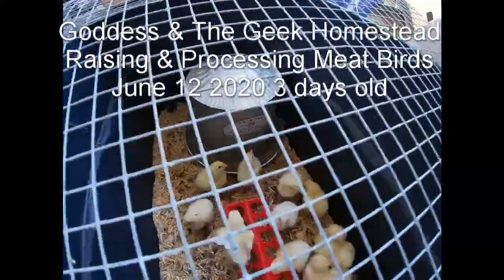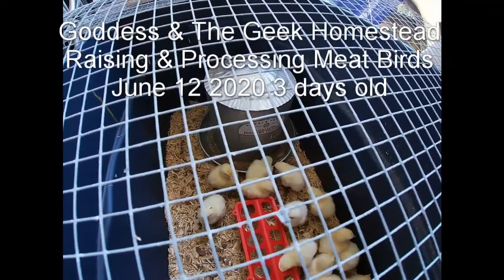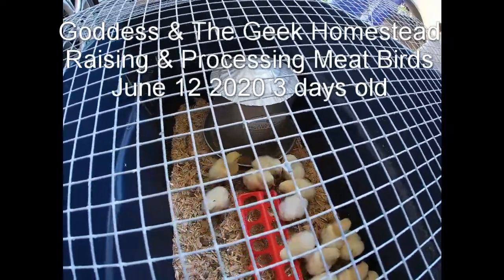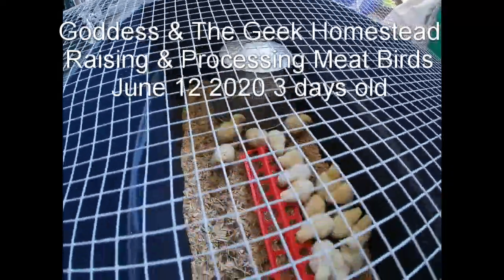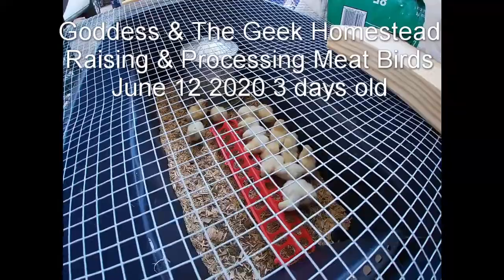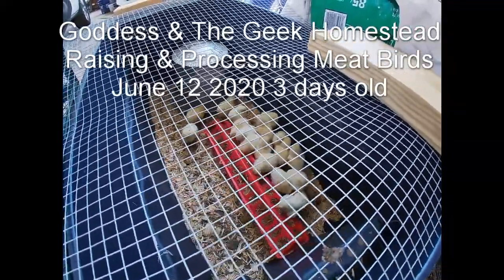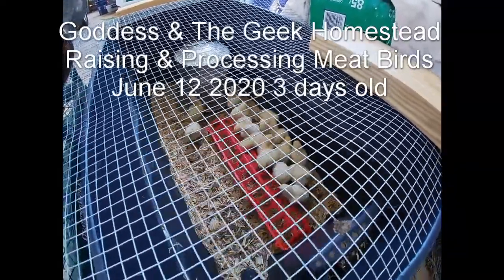There's some over here getting a drink. And the water's doing pretty good. We should probably put some rocks in there, but it's not that deep. And they look to be doing pretty good and not at risk of drowning themselves in there. So yeah, we'll just leave them here in the big rubber tote until they get covered with feathers. And then we'll move them to the tractor, let them get out on the grass.